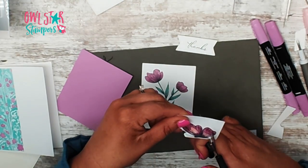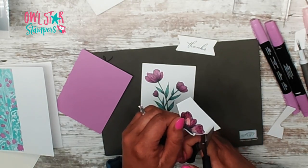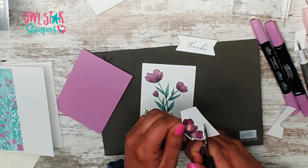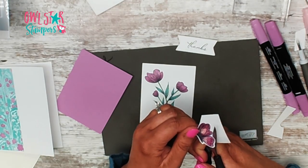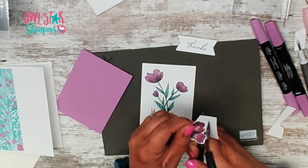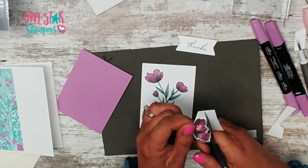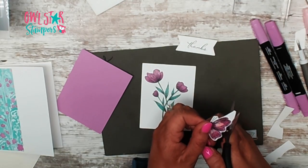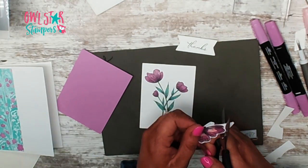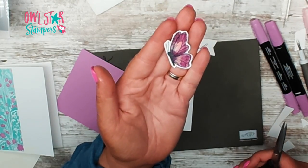Okay, we're gonna just cut this. And when I fussy cut, I turn my paper and not my scissors. That's my little tip, or at least that's what I try. And I leave a little white edge. I don't cut right up to the black. I would never do like 100 of these cards, but you could do a few. They are so pretty. Okay, there is our beautiful butterfly.